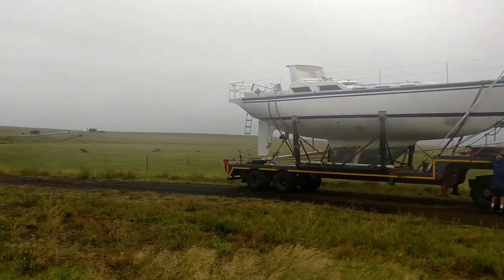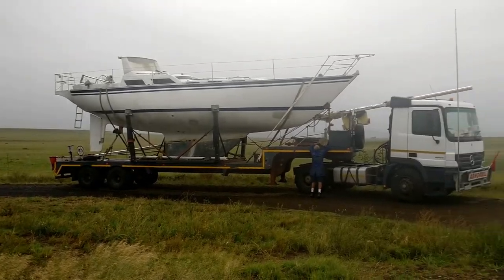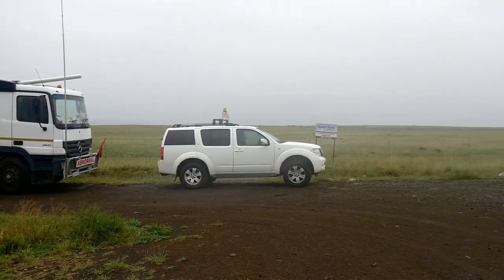Either raining or just rained or started to rain. Yeah, we're just outside of Bloemfontein and we are going to make our way through to the border to the Western Cape.